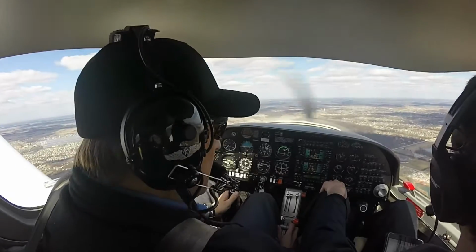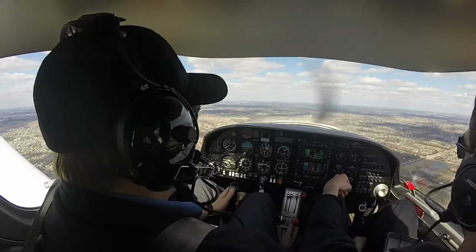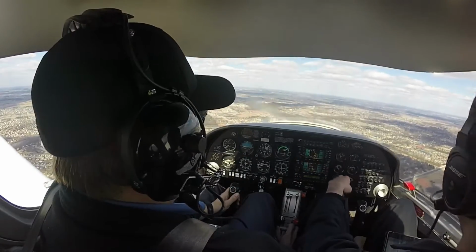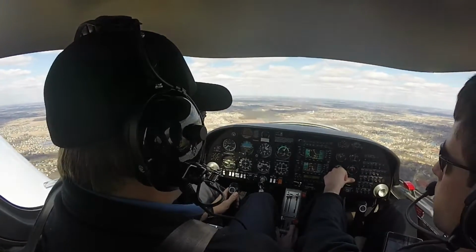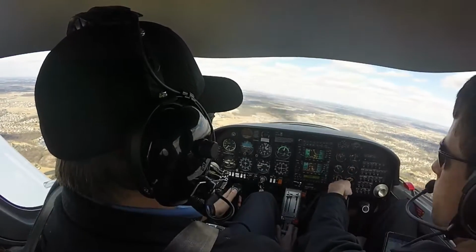Good. It's gotten a little high. Yep, so to level off, get about that hand width between the white nose and the horizon, a little lower than what you've got right now. And we can pull the power back to 2,100 or 2,000 RPM. Just let it cruise. And then the trim is, of course, on your thumb.